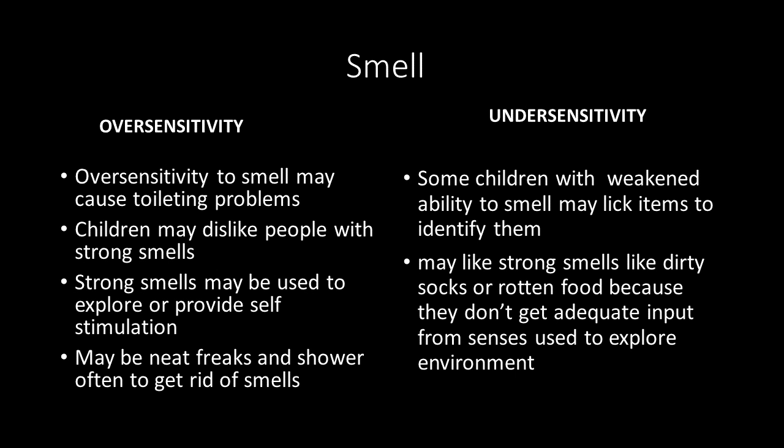So oversensitivity to smells can cause toileting problems. Children might dislike people that wear a lot of perfume that's not pleasing to them. Strong smells may cause people to explore or do self-stim. And they might be neat freaks and shower often to get rid of smells. If they're somewhere where they don't like the smell, they just might want to shower.